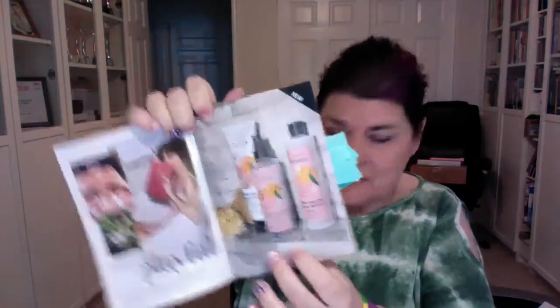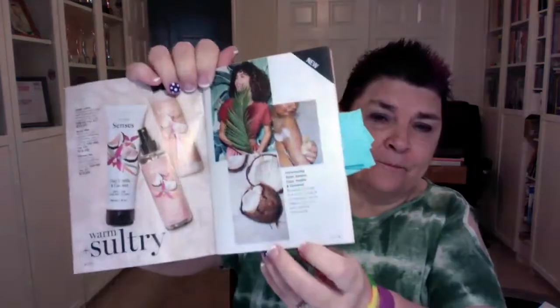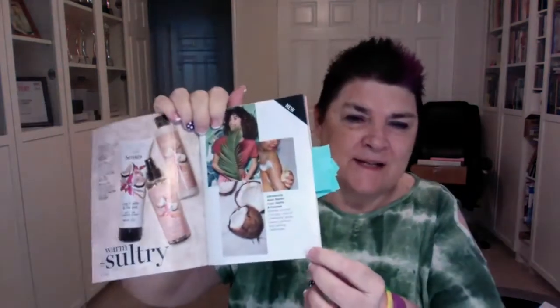And then next we have the sparkling grapefruit and orange blossom. Same thing, we have the body lotion, the body mist, and the shower gel. And I have that one right here. And then we have the cozy vanilla and coconut, and I have that one too. So these smell amazing. You're gonna love these. So if you're a Senses person and you love the Avon Senses, you're gonna love these.